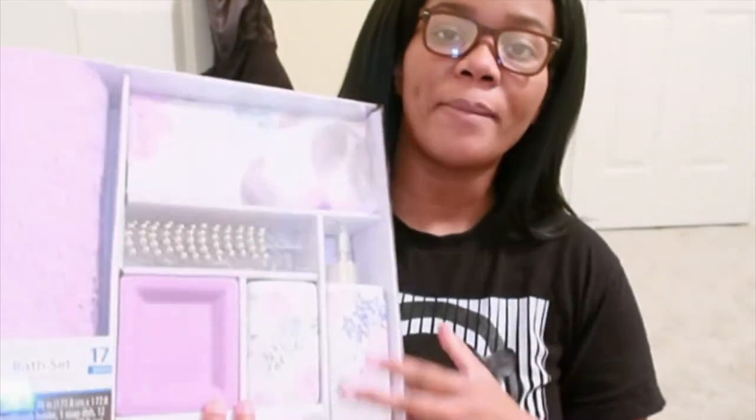Okay, so I found they are selling bath sets at Walmart. So it comes with, and this is cute, it comes with a shower curtain, one soap dispenser, one toothbrush holder.